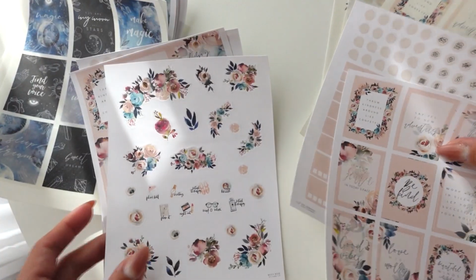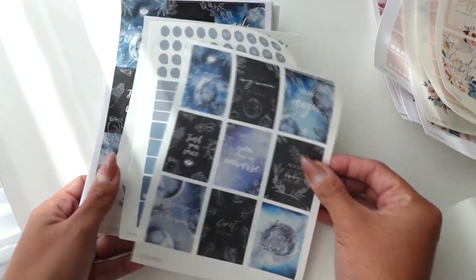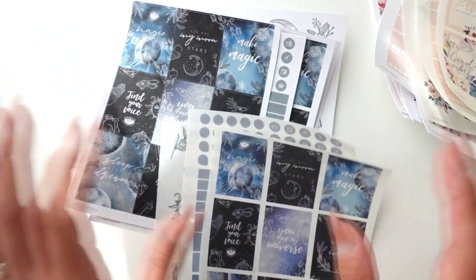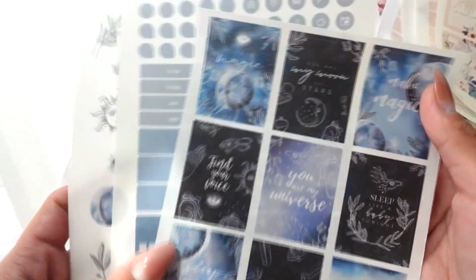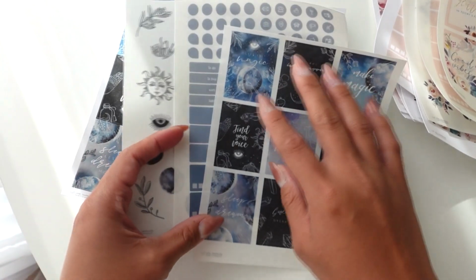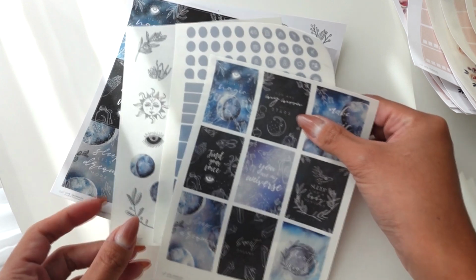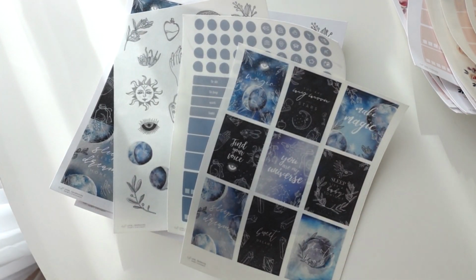So that is what Misty Rose looks like, and this one is Lunar, which I think is perfect for the season and also Halloween. I'm not huge on black in my planner, but when I printed this on clear matte, I'm like, oh my gosh. So if you're someone like me who doesn't like too harsh of colors, then definitely get this kit in a clear matte, and it will be a little bit muted down and will just look great.